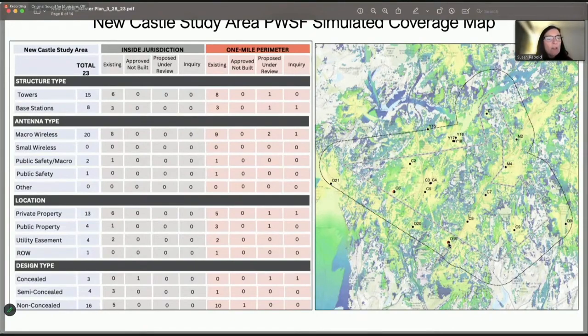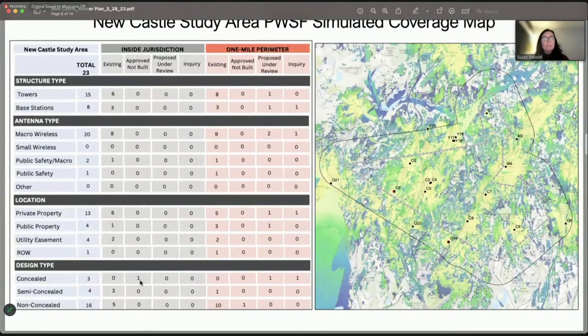Within your zoning jurisdiction, you have 6 of your 9 sites on private property. You have 1 on public property, and you have 2 in the utility easement. You have 5 of the 9 sites that are non-concealed. You have 3 that are semi-concealed, and you have 1 that's approved as a concealed facility, but not quite built yet, or it wasn't built at the time that we did the assessments.